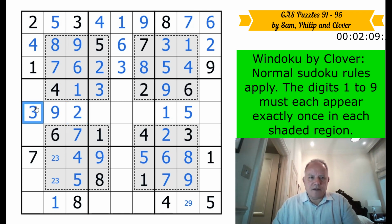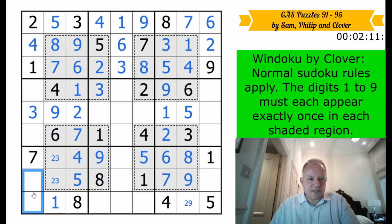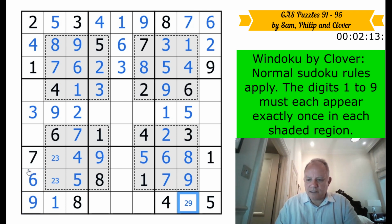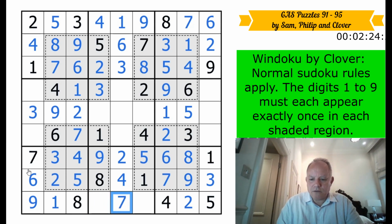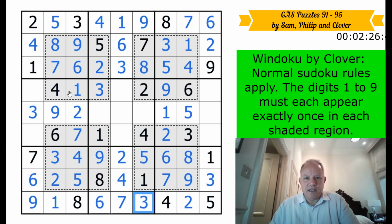3, 8, 5 here with a 3 there. 9 and 6 down here. Yes, that's a 2. That's a 3. That fixes the 2, 3 pair. 2, 4. We've got 3, 7, 6. 7, 6, oops, 6, 3. Final column 4, 8 and 7.